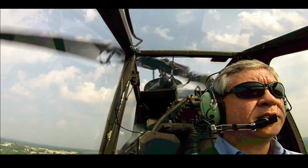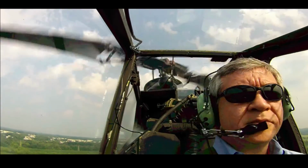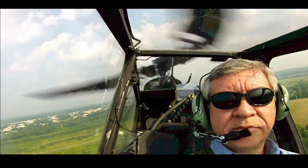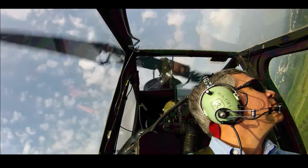Tower, you'll be number 2 following traffic on right base, making a short approach for 24 left. He's currently at 1 o'clock and 5 miles, 2,200 feet. Number 2 for 24 left, 66 Romeo, copy on the traffic.